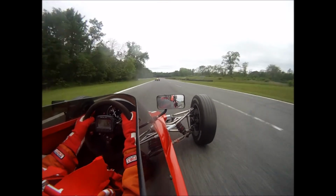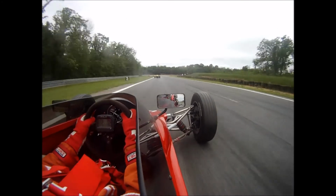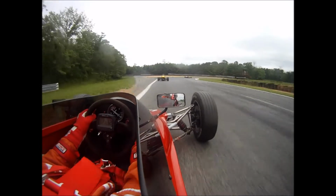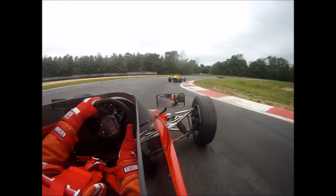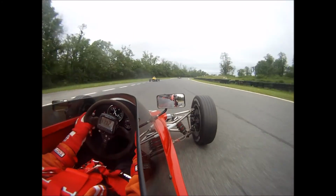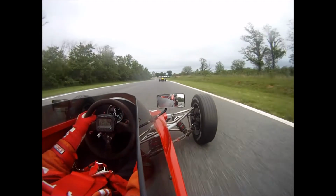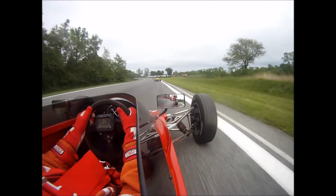Starting the last lap, Joe has had the bit between his teeth, and we have been gradually making up just that little bit of ground on Scott Fairchild. We can see him, we're getting close, but it's real iffy about whether or not we're going to have any chance of getting to him before the end of the lap. In fact, it looks doubtful at this point.